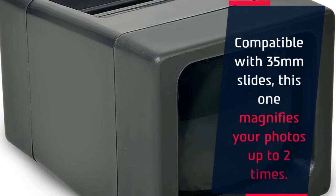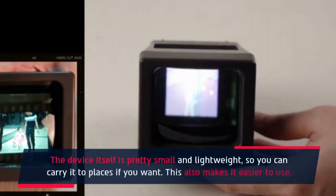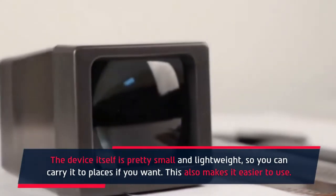Compatible with 35mm slides, this one magnifies your photos up to 2 times. The device itself is pretty small and lightweight, so you can carry it to places if you want. This also makes it easier to use.